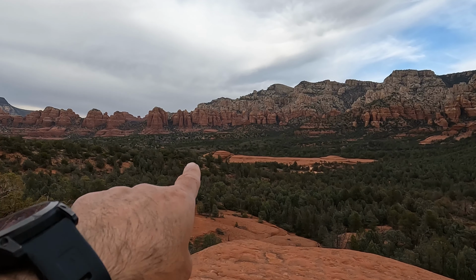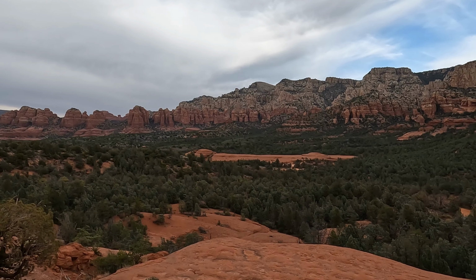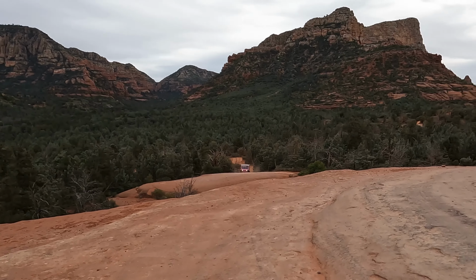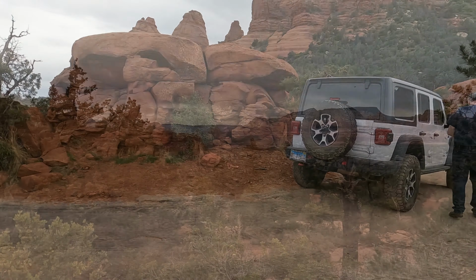There's a submarine, as seen from Chicken Corners. And here comes the Jeep following me. I see tourists coming. Yeah, let's go. We have to move, the Jeep is coming.